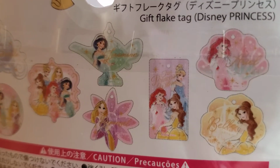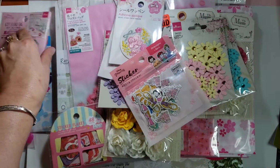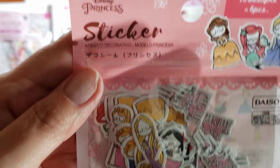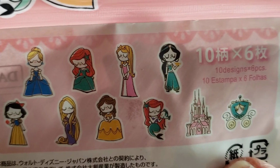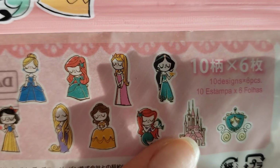I love my Disney princesses. They're so cute. And then there are these. So these are actually flake stickers. And they're a little different, but still very cute. Look at her with Flounder right there.